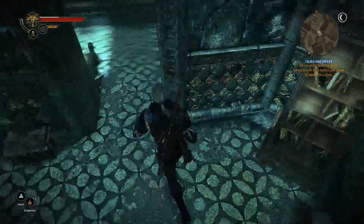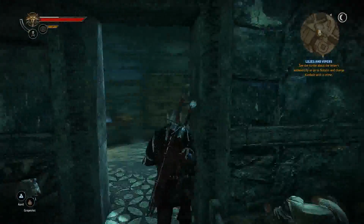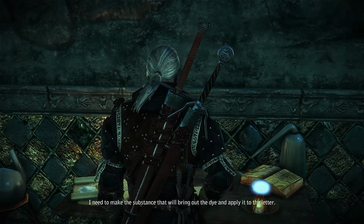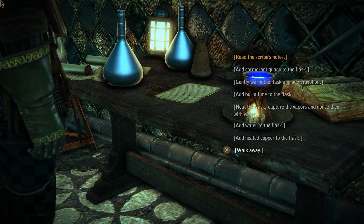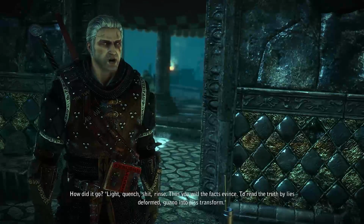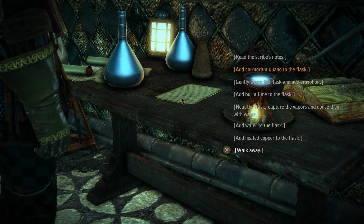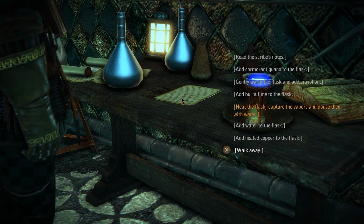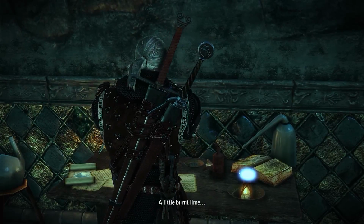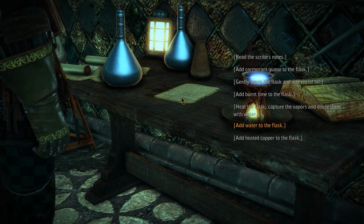Right, then. Well... I'm gonna take a shot at this. I might just completely destroy the letter. I need to make the substance... I don't know what... Light? How did it go? Light, quench, shit. So... You know what we haven't tried? We haven't tried doing a lime first. A little burnt lime. Quench, perhaps? Lime and water?